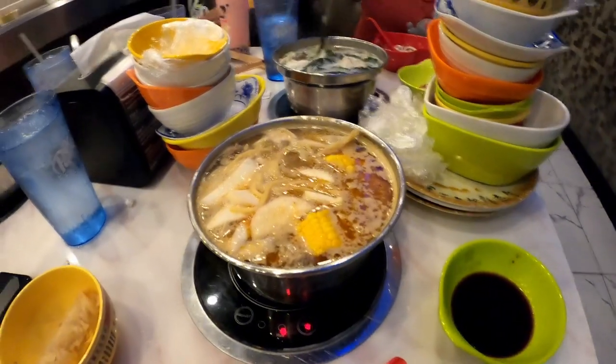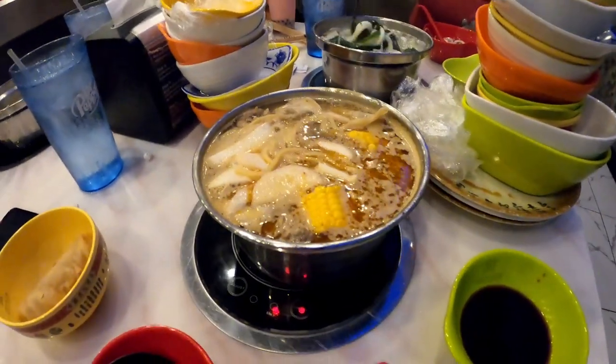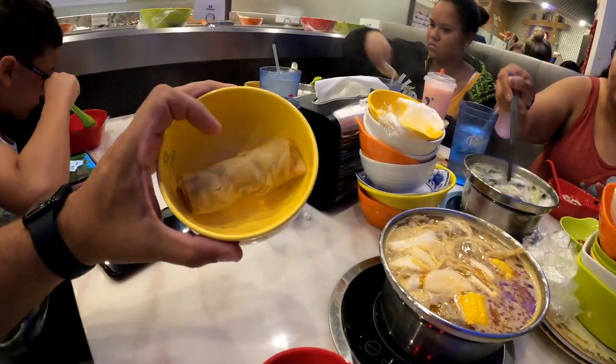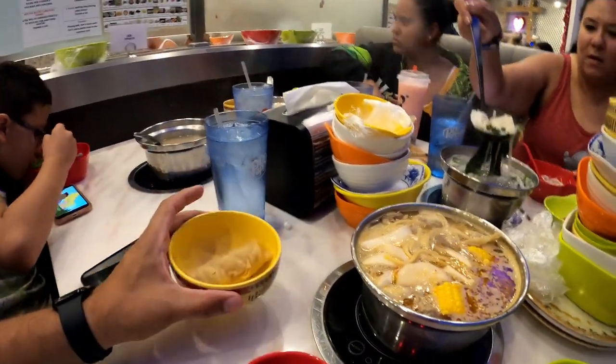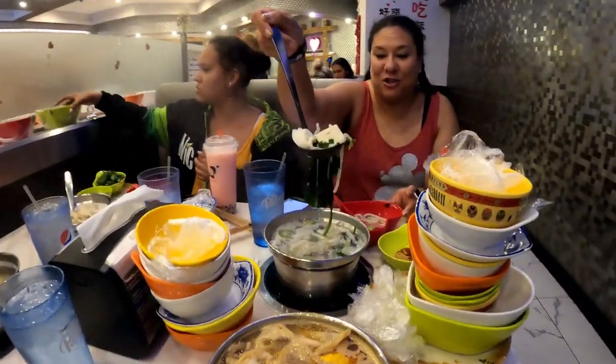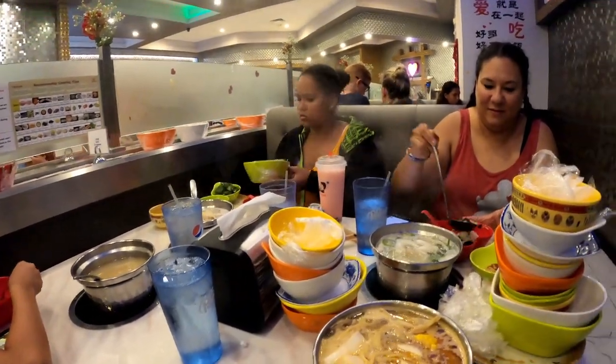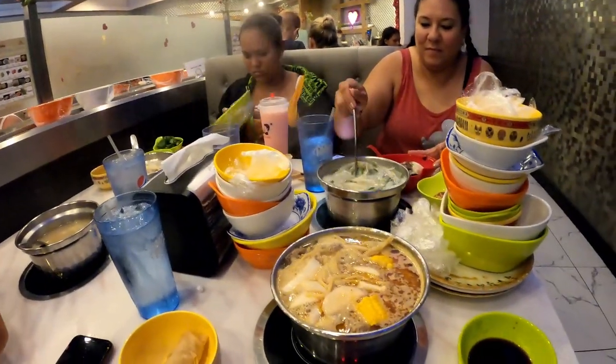Which actually, thanks for the reminder. So I've got my giant bowl. I just put some more mushrooms in there. A cooked spring roll just came by, so we're super excited for that. I put in a whole thing of spinach. Look at what's coming up out of Jen's. This is so overwhelming, but awesome at the same time. Let's go ahead and try to start eating something here.